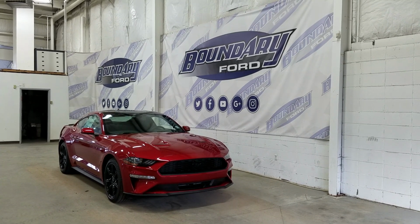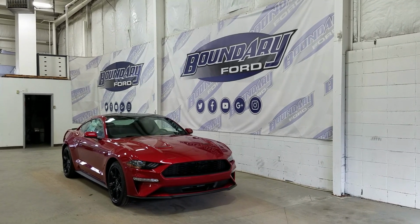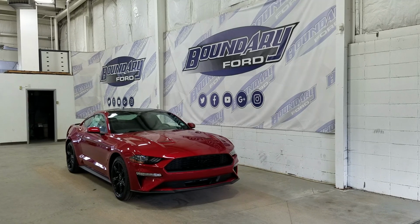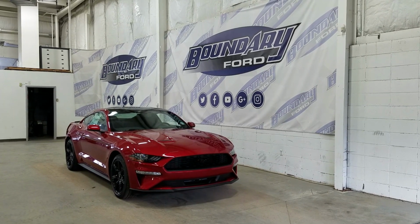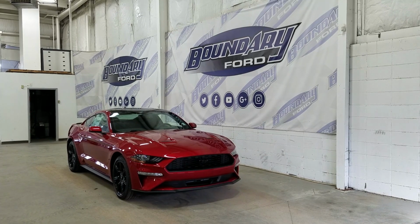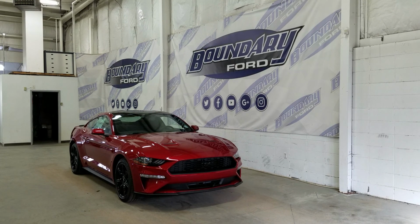Today we're checking out this beautiful brand new 2020 Ford Mustang EcoBoost Coupe with a 101A package. The exterior color is rapid red metallic, and under the hood we have a 2.3-liter EcoBoost engine paired to a 10-speed automatic transmission. At the front we have LED daytime running lights as well as high and low beam headlights. We also have an engine block heater connection.